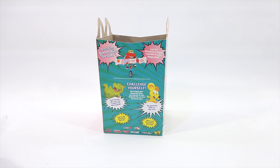Getting the game with Go-Gurt is the panel to the left, and then there's some challenge yourself there. It says, when playing your Happy Meal game, give yourself an extra challenge. Pick one from the choices below, so there's the Hungry Hippo guy. Each time you take a turn, say a random fact about yourself. Spin on the spot before each turn. Pat your head while it's your turn. Hop on one foot until it's your turn.